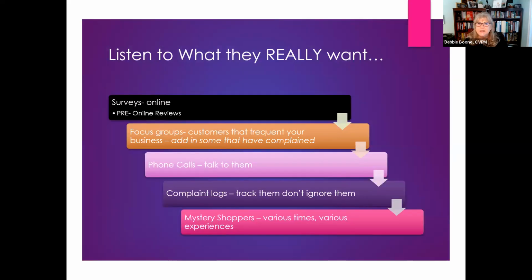In order to be truly customer centric, we have to learn to actively listen to what clients want, not just what we think they want. Many, many years ago, AHA did a survey and asked veterinary teams, what's the number one thing you think your clients want in a veterinary visit? And the team's answer was efficiency. Then they surveyed the clients and asked, what's the number one thing you want in a veterinary visit? And the answer: communication. Boy, are we disconnected. Efficiency was third on the list.